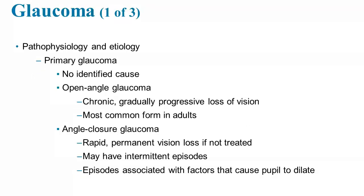Then our next eye disorder is glaucoma. Primary glaucoma is no identified cause. And when we talk about glaucoma, they pretty much call it, according to your book, the silent thief of vision. The patient may typically experience no manifestations other than narrowing of the visual field, which occurs so gradually that it often goes unnoticed until late in the disease process.